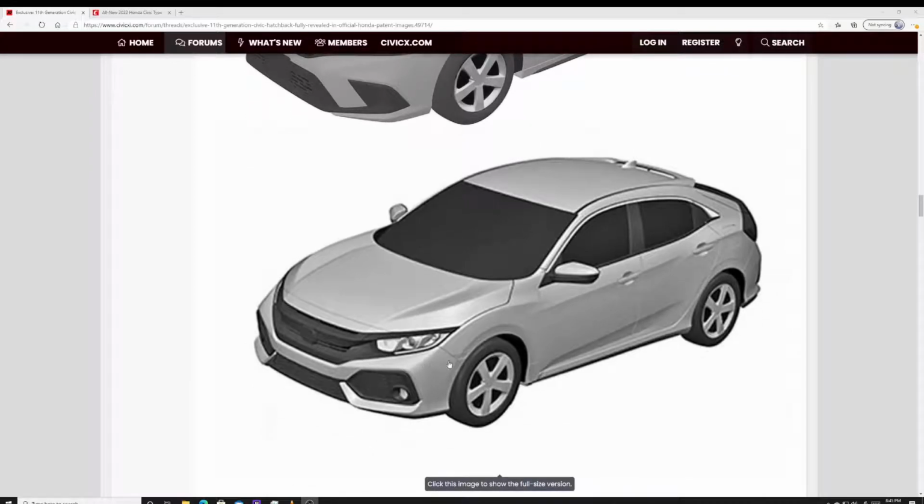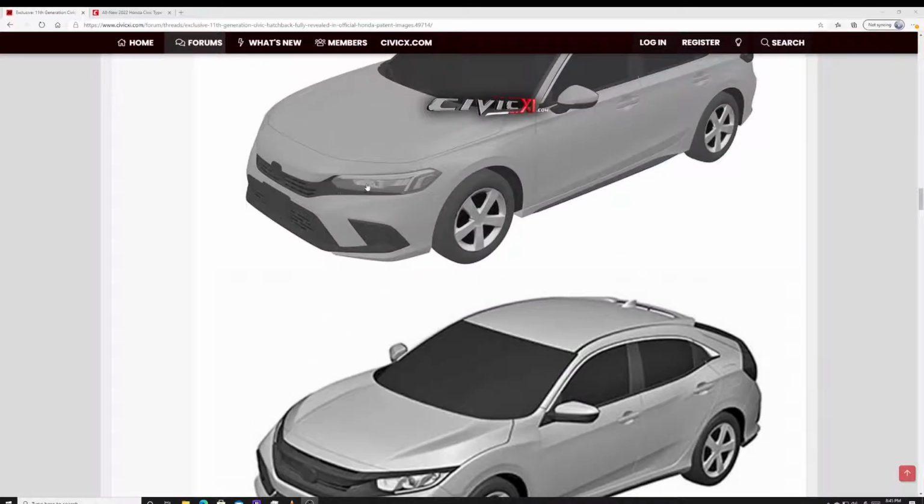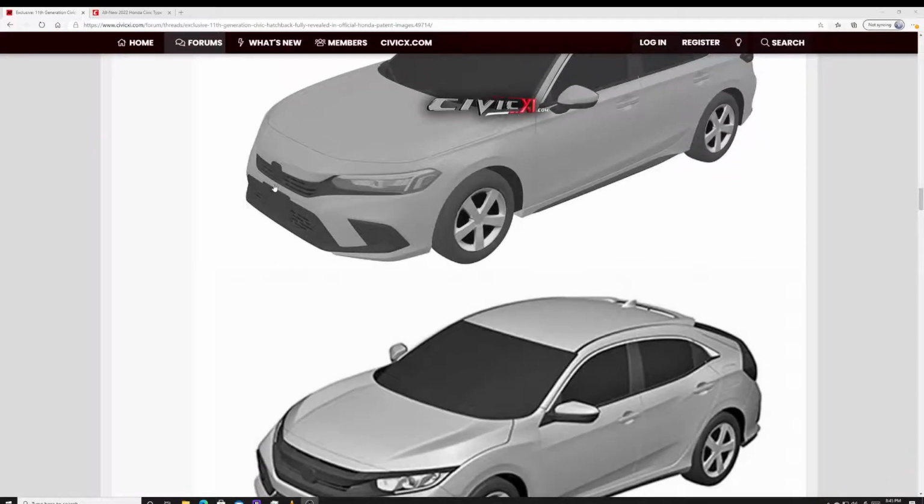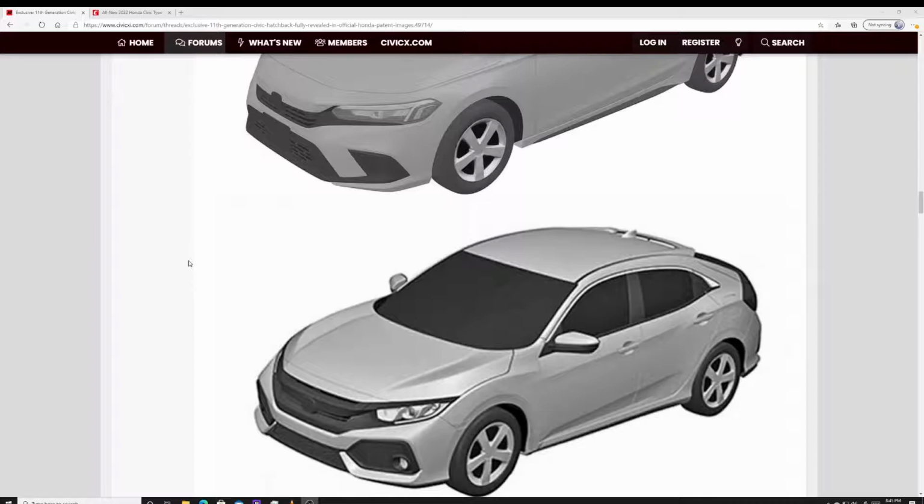because I think this one is also the base model. Also, as you can see here, I think the base model comes with the LED, and this part right here looks like LED lights as well. And then inside, the front kind of reminds me of the BMW Passat. Just the grill right here, nothing else. Everything else is unique on its own.